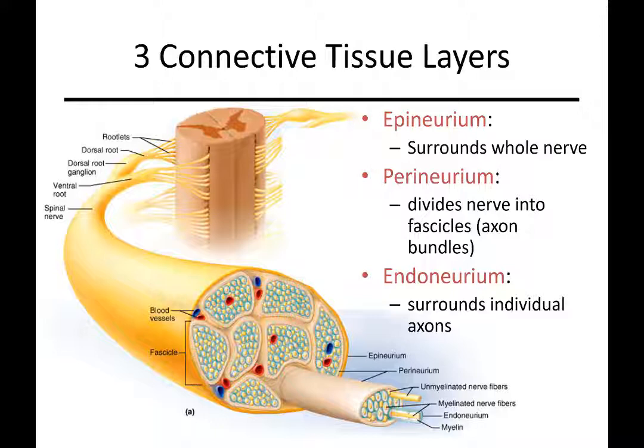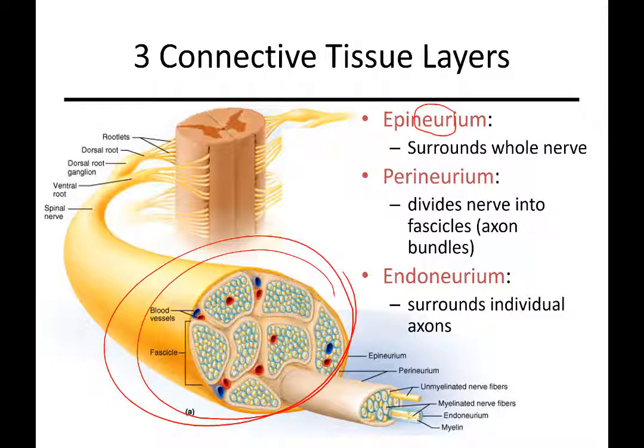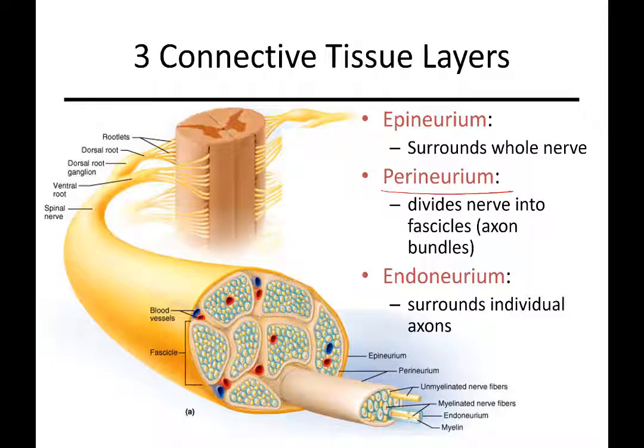So the spinal nerves that come off of here and go out to the body have connective tissue layers. The connective tissue layers are almost exactly like the muscle tissue layers that we had to learn. There is the epineurium. We can see the term neurium. You guys remember muscle was mysium. Epineurium is going to go around the whole darn thing, the whole entire nerve. Perineurium is really just going around bundles or groups of axons inside the nerve. Endoneurium is only going to go around a single neuron.